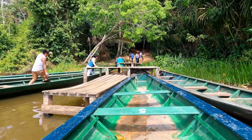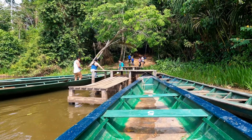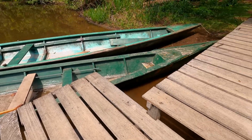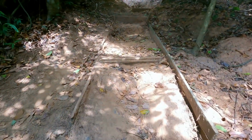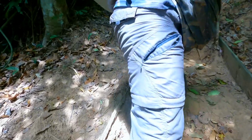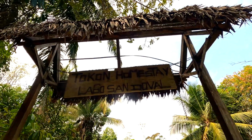I was about to say good technique. This is a private pier. They make their own road. That is an Inca jungle tour. That is an Inca trail. This is the name of the family.